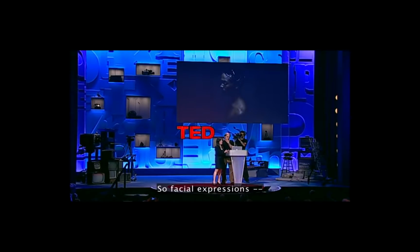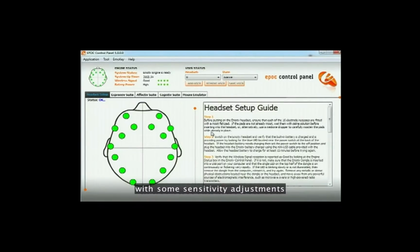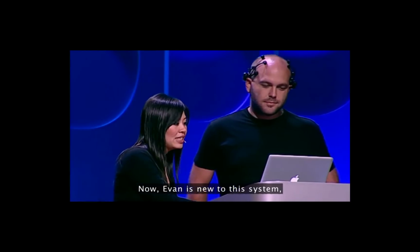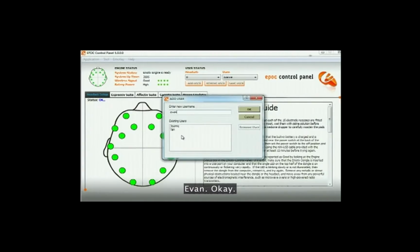So facial expressions, as I mentioned before, and emotional experiences are actually designed to work out of the box, with some sensitivity adjustments available for personalization. But with the limited time we have available, I'd like to show you the cognitive suite, which is the ability for you to basically move virtual objects with your mind. Now, Evan is new to this system, so what we have to do first is create a new profile for him. He's obviously not Joanne, so we'll add user, Evan.